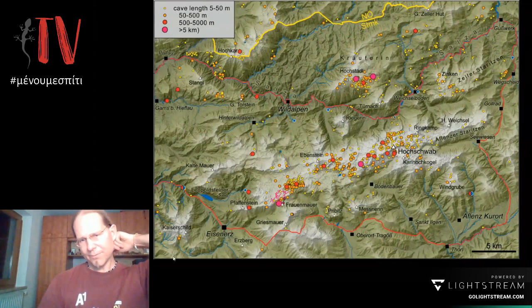This is a map of Hochschwab. The red line is the outline of Hochschwab. The summit is here, almost 2,300 meters, as mentioned before. And all the dots are caves. The yellow ones are the small ones, 5 to 50 meters. Orange are 50 to 500, red ones are 500 to 5,000, and only two of them are pink on Hochschwab: Hirschgrubenhöhle, which we will see later on, is more than 5 kilometers long, and Frauenmauerhöhle is much longer.